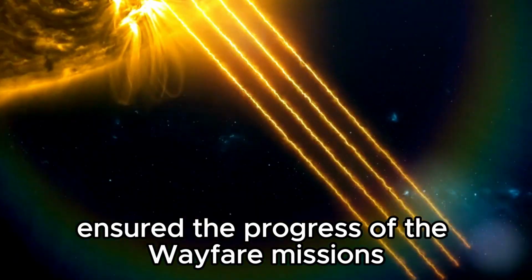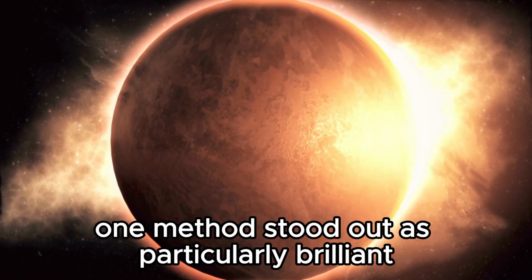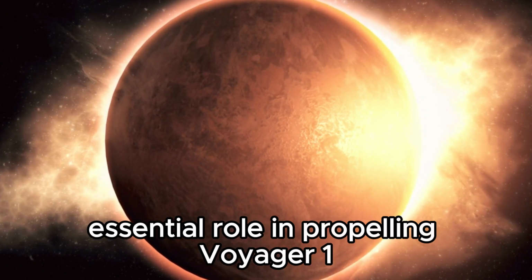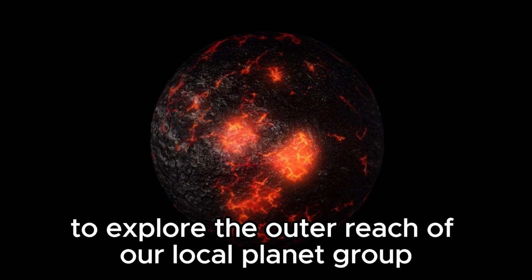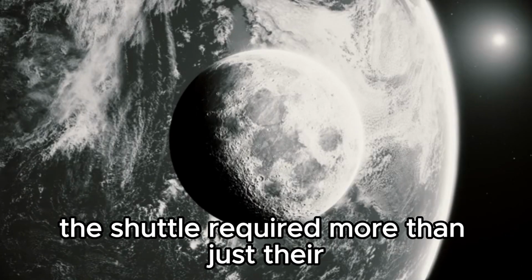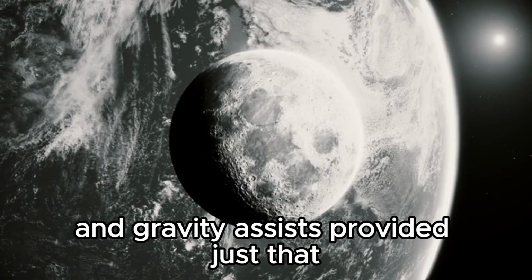What methods ensured the progress of the Wayfarer missions? One method stood out as particularly brilliant: gravity assist moves. These moves played an essential role in propelling Voyager 1 and Voyager 2 on their daring mission to explore the outer reach of our local planet group. To come to these far-off objects and gather valuable data, the shuttle required more than just their own drive systems. They required a boost, and gravity assists provided just that.